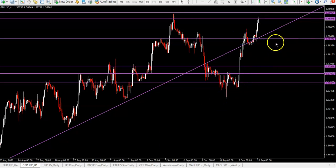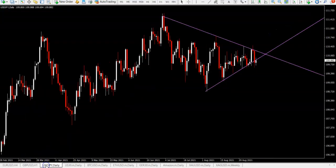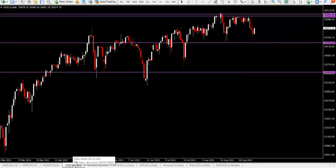Now, if it breaks below that and it shows a lot of strong momentum, followed by a flag, of course, then it starts to turn bearish, and it could just be a bigger correction that is taking place. That's the what-if scenario. Dollar yen, no break yet of this triangle pattern that we mentioned last week. So waiting for a daily candle to break above or below that triangle pattern, in my view.